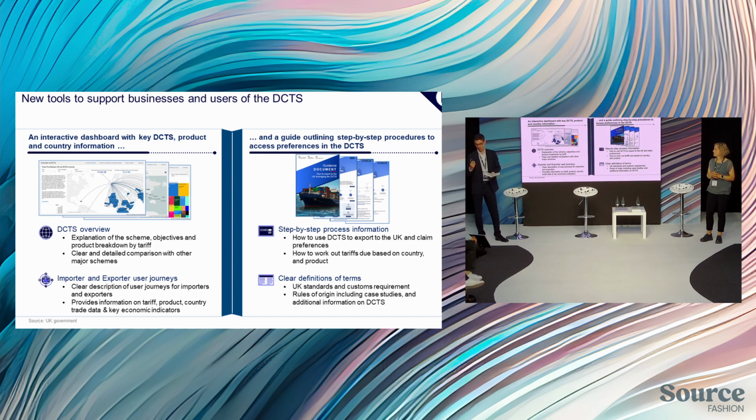On the left-hand side of the screen, you can see that we've created this interactive tariff tool. This has everything you want to know about tariffs, split by product basis. So if you want to export socks, say from Ethiopia to the United Kingdom, or if you're a buyer trying to source socks from a developing country, you can look on here, see the tariff rate, country by country basis. You can see the trade flows between the United Kingdom and developing countries. You can also have a live lookup tool to look up the rules of origin. So they're the processing rules that we talked about earlier.